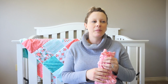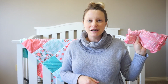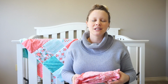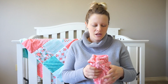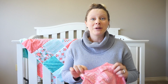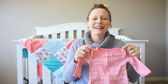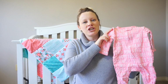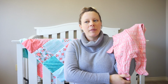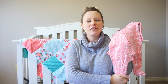If you haven't seen my baby girl clothing haul, I actually got like 30-some of the zipper sleepers, and the button ones are fine too. It's just that in the middle of the night, you don't want to be fumbling with that. So the zipper ones are really nice, but I got 30-some so that we don't have to worry about laundry. I mean, we'll always be worrying about laundry, but you know what I mean. We can just change her as often as we need to, and we have a ton of them. I actually got them secondhand, so go watch that video if you haven't seen it already.